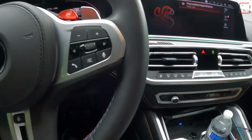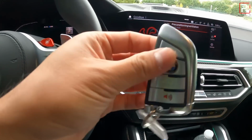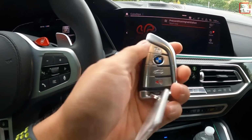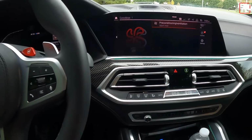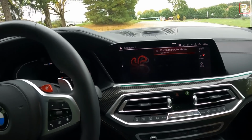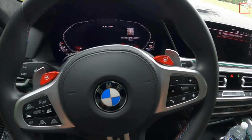Now the key fob for the vehicle is the same BMW key. It's in my pocket here, so let me get it out. It's the same BMW key fob. You can also use their digital key system. I have the key fob set to unlock and lock the door whenever I walk away from the car or approach the car with the key fob in my pocket. The start stop button is down here.